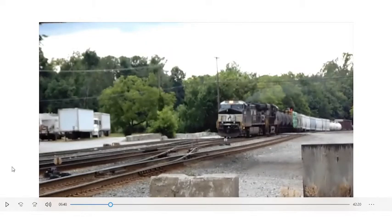Next up, we find ourselves in Danville as we catch what appears to be a manifest making his way into the yard. I didn't catch the ID on this train, so I apologize. On the point of this train, of course, is another C6M.